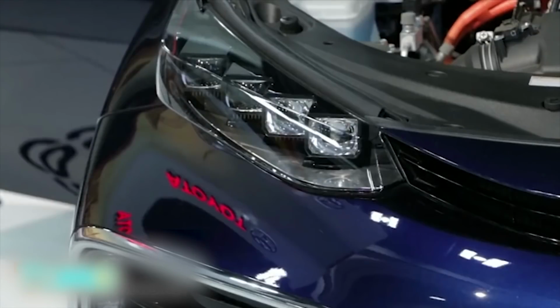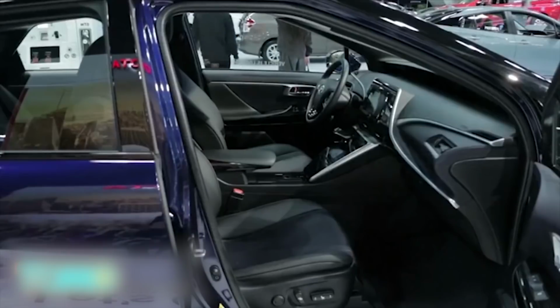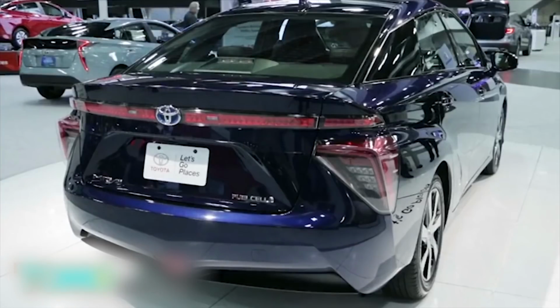The Mirai accelerates from 0 to 60 miles per hour in 9 seconds, and it takes around 5 minutes to refuel.